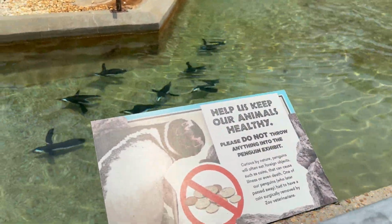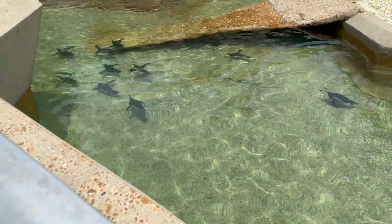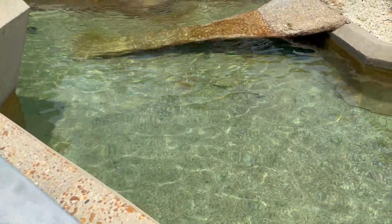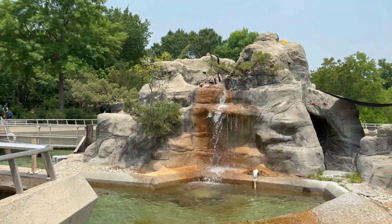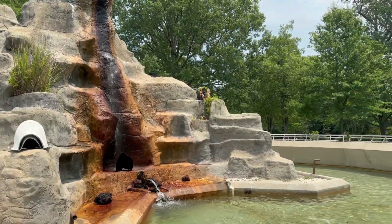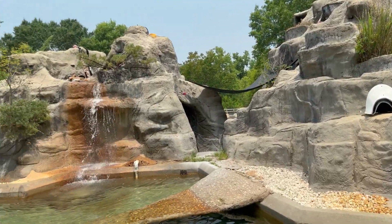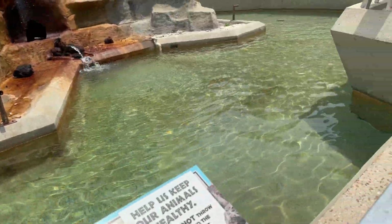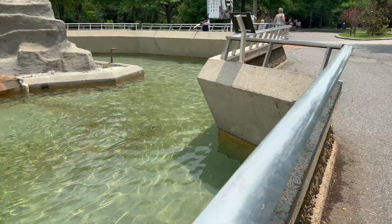And of course, what zoo would not be complete without me finding the penguins? As you guys know, penguins are my spirit animal and my favorite animal. It's interesting, this exhibit is kind of out here. I've not ever seen a penguin exhibit outside like this, so that's kind of interesting. And they're not actually walking around, they're all just swimming in the water down here, so I'm gonna come down there and see if we can get a better look.